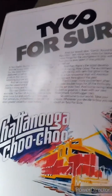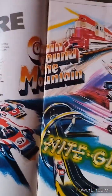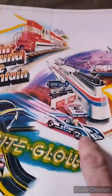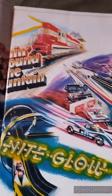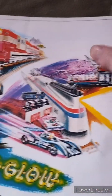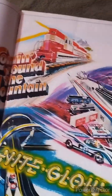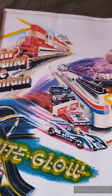Chattanooga Choo-Choo train set. I remember that one. Night glow racers coming around the mountain. That's what I like. A car racing a train going across the track. Some accessories. Some other things right here. Freight cars, and a race car right here.